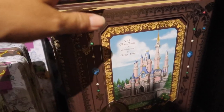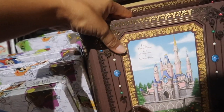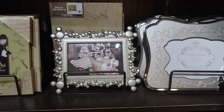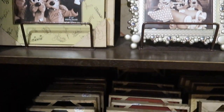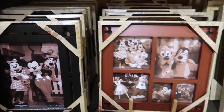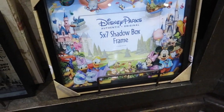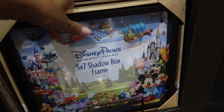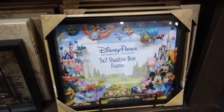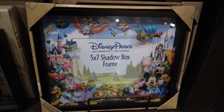That is a neat photo frame. $24.99. Lots of picture frames here. I like the fact that they all actually have like Mickey ears. Oh, this one's neat. It's a shadow box frame. Look, it's like 3D. $29.99. I don't know if you guys can tell, but this is Frozen. So is Peter Pan.